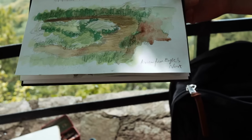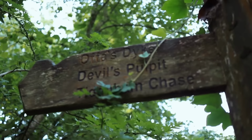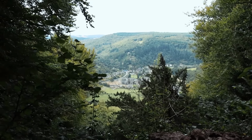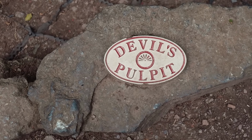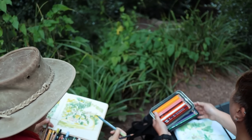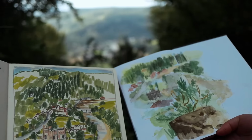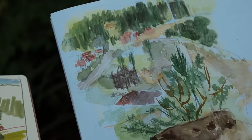We did one sketch at a spot called the Eagle's Nest and another at the Devil's Pulpit above Tintern Abbey. Both had magnificent views of the Wye Valley, with the river Wye snaking its way through the green landscape, lots of trees and fields and tiny houses, and Tintern Abbey below. Such a fun way to spend the day.